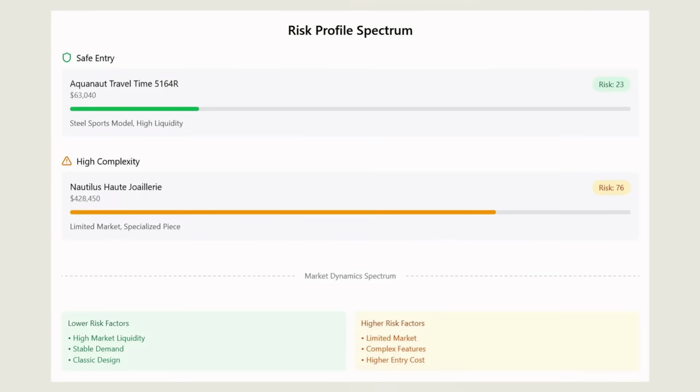Now, let's look at the other end of this spectrum. Feast your eyes on something truly exceptional, the Nautilus Haute Joaillerie. Okay, I'm sure I butchered the pronunciation. This is Patek Philippe showcasing its artistry in gem setting and high watchmaking. The price point, as you can see, is significantly higher. We're talking about $428,000, and notice its risk profile score, 76, meaning it has a much higher chance to drop in price.